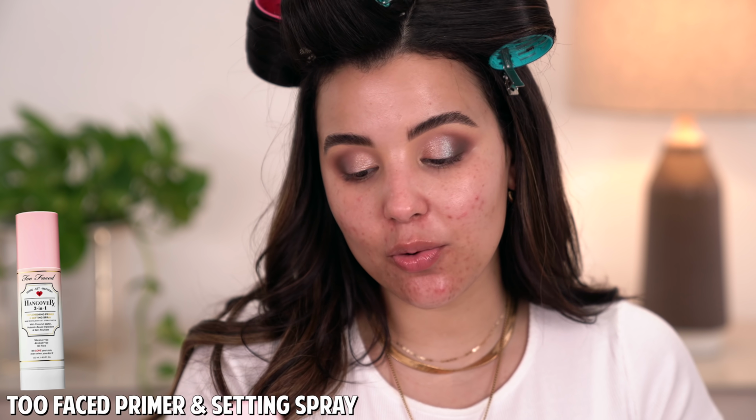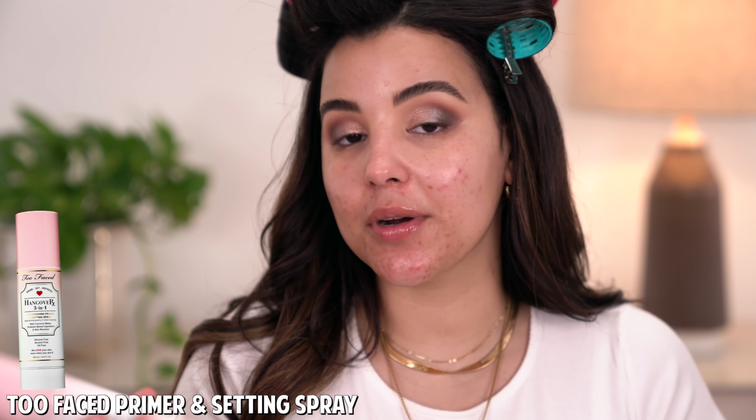Now what I'm gonna do is I'm gonna go in with face primer. I'm gonna double prime today. I'm gonna start off with this one right here by Too Faced. This is the Hangover 3-in-1 Replenishing Primer and Setting Spray. I will also be using this as a setting spray towards the very end of the video, but I'm also gonna use it to prime the skin. I've really been loving this. I've been using it nonstop and I really like it.